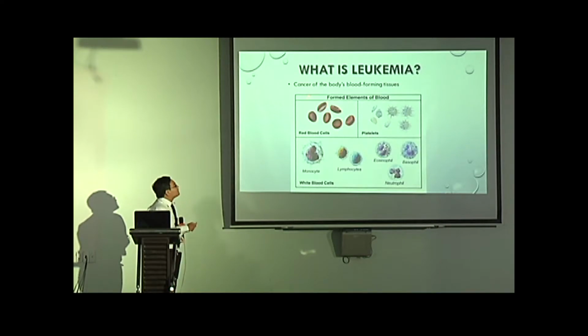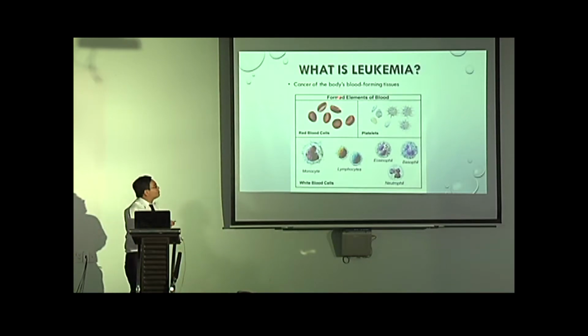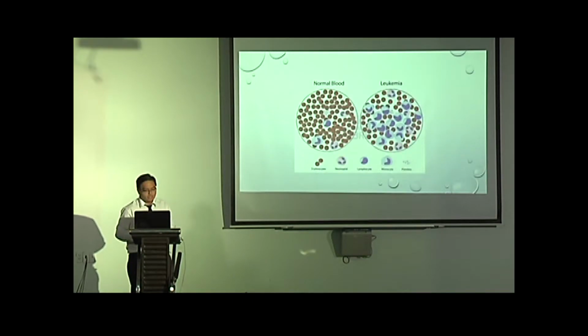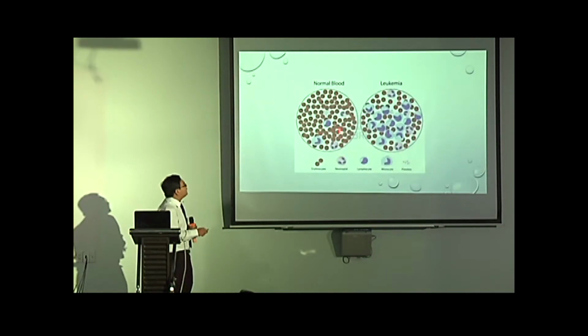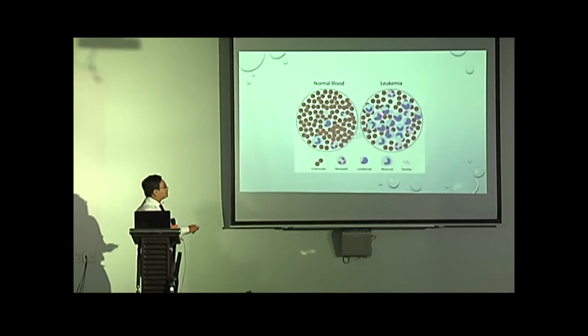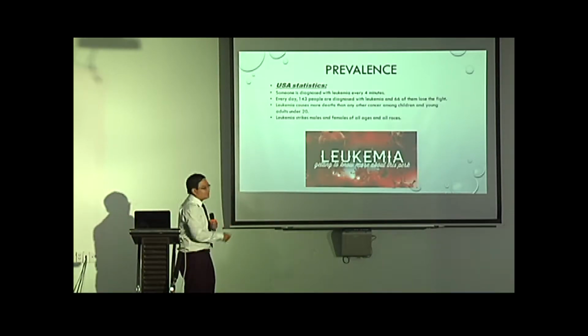So leukemia is the cancer of the body's blood-forming tissues, which is the bone marrow. It mainly attacks the white blood cells. This is a blood smear of a patient with normal blood and a patient who has leukemia, with a very high number of white blood cells. So why do we need to care about the disease?